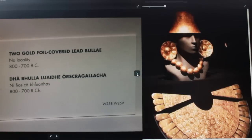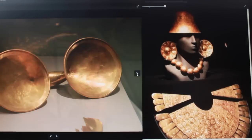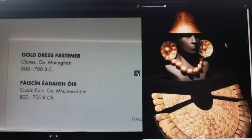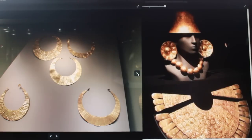More jewellery. A clasp, this is for your cloak. They might have dressed similar to the Roman senators. This is 800 to 700 BC. And these are called lunulas.